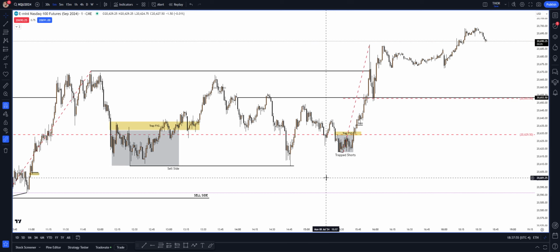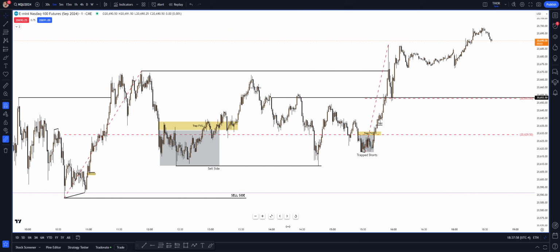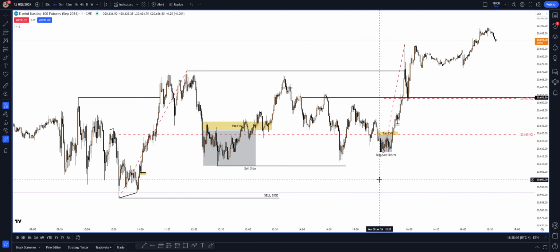But here's what I did, and here's the moral of the story for today. On days like this, you have to stop watching the price at some point. Give yourself 1 hour. At 11 o'clock, if it's choppy, just let it go. Come back in the afternoon session.